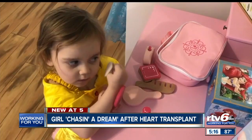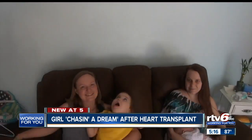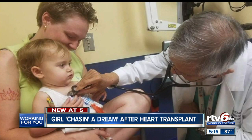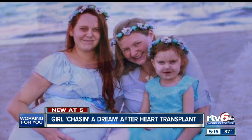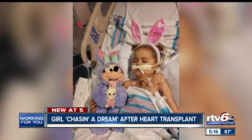Almost 3 months ago, this little princess had a heart transplant. This is a monumental development considering Talia has spent most of her life in a hospital room. And with her parents having a newborn on the way at the same time as Talia's transplant, Lori Griffith with Chasing a Dream Foundation stepped in to help. Talia is now one of dozens of sick children receiving hospital care packages, including an iPad.